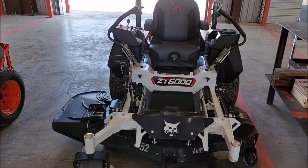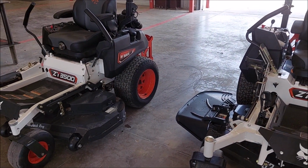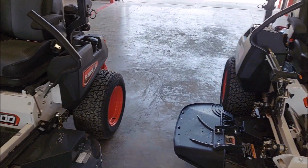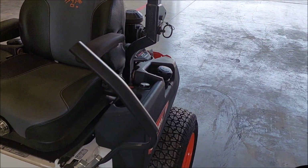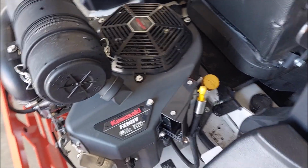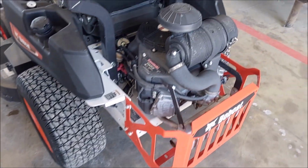You know, this ET6000 is about the same. Matter of fact, it might even have a lower center of gravity than the 3500. I don't know. What do you guys think?